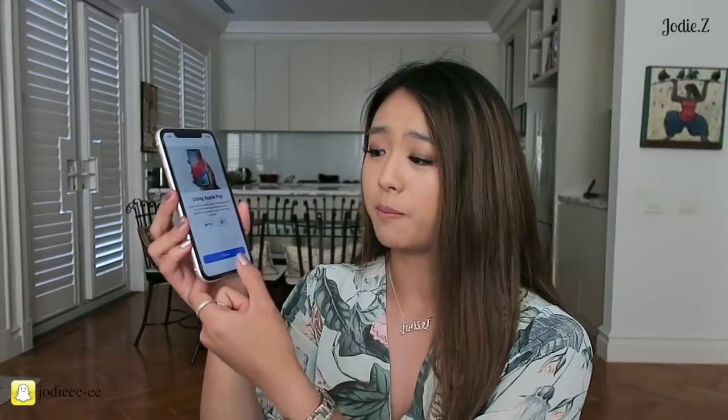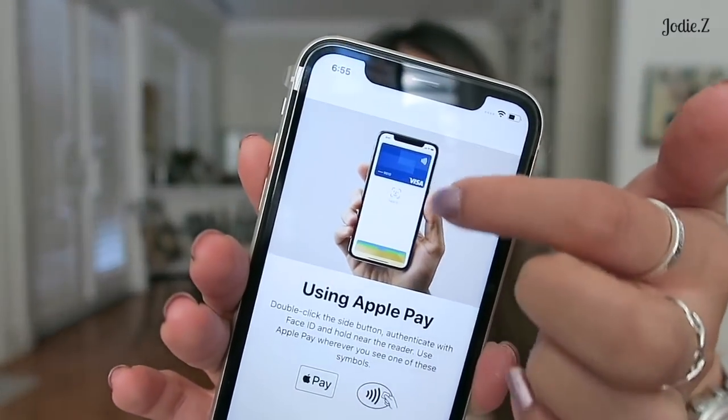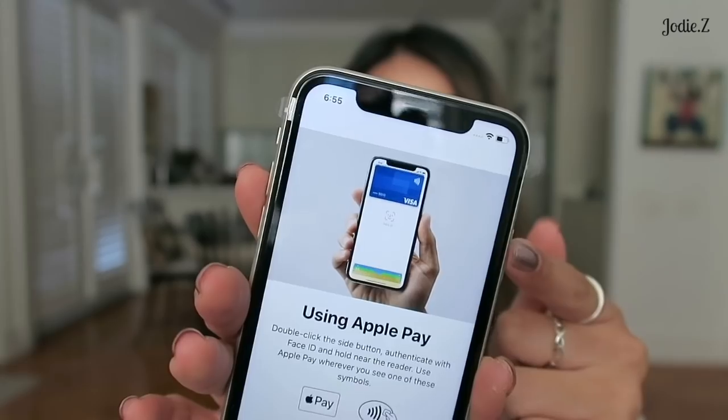Well, yeah, I realized because I used to use Apple Pay by clicking twice on the home button. I realized there's no home button to click. So apparently now we just use the lock button and double click that, and it will appear as in the video here. Your card will appear if you double click the side. So that's pretty good. And you can authenticate with your Face ID and then you just pay.